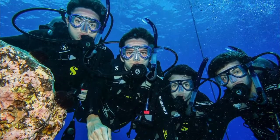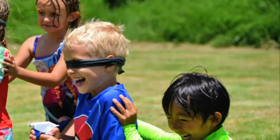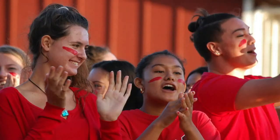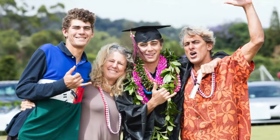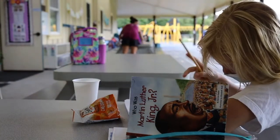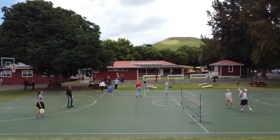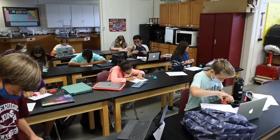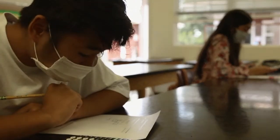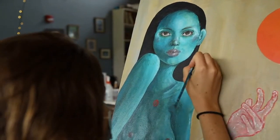The bonds each child builds with their teachers and classmates allow them to become who they are truly meant to be. They feel safe and accepted because within our ohana, differences are not only embraced, but celebrated. Our 300 students take part in constructive risk-taking because they are supported. Walk into any classroom and you'll see confident, engaged students. Students who are curious, creative, kind, compassionate.